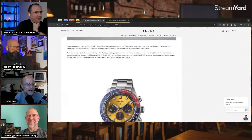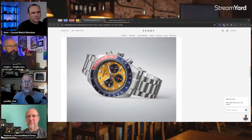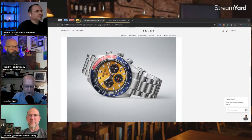And so Seiko has attempted to do not a reissue of the 6139, otherwise known as the Pogue. If it's a gold dial, generally speaking, the Seiko community considers them Pogues. I have six original 6139 gold dials of different vintages and dial configurations, because I just can't help myself, which is why my Instagram is Seiko Todd. It's a way of acknowledging the problem I have.